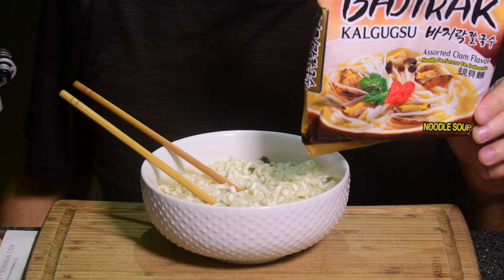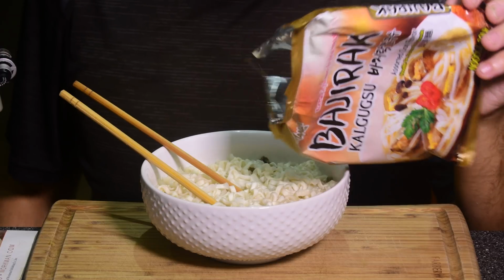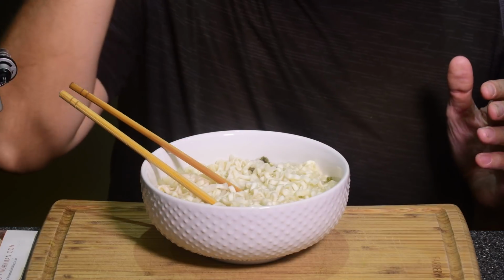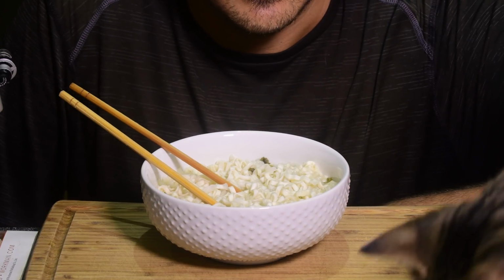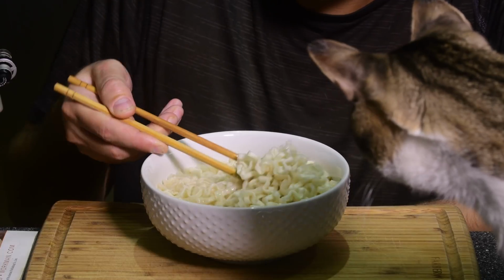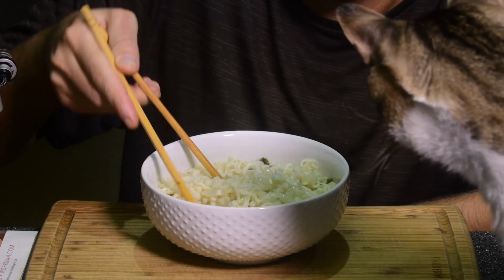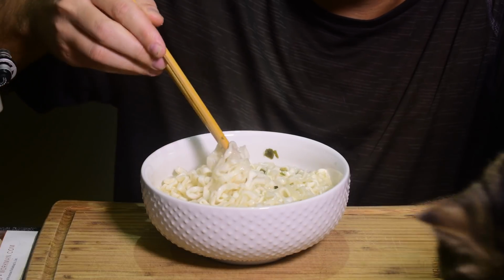I noticed while making this that this expired December 15th, 2017. So whoopsie daisy, it is now September 2018. So yeah, but it'll probably be fine. It's just clams. Clams don't really go bad. Let's try this out.